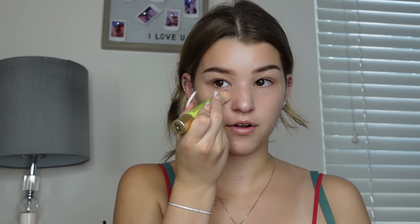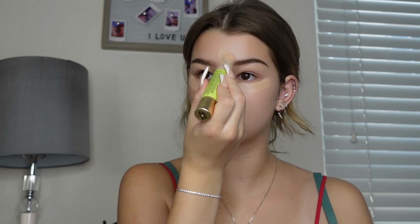Okay, now my eyebrows are done. And I like to take the same exact concealer and I just go right under my eye, right under my other eye, down the bridge of my nose. I kind of go in the middle of my forehead like a little T. Around my nose, because I was recently sick and now it's all dried out and red.